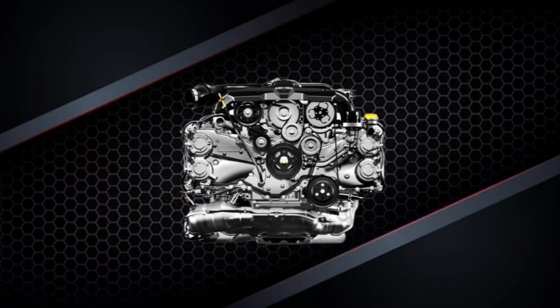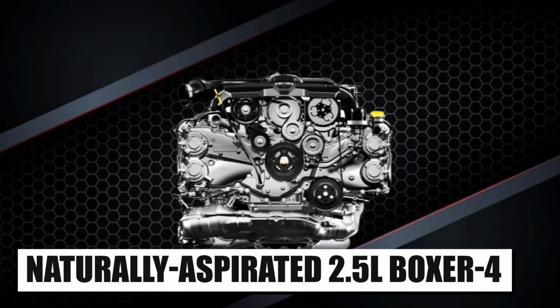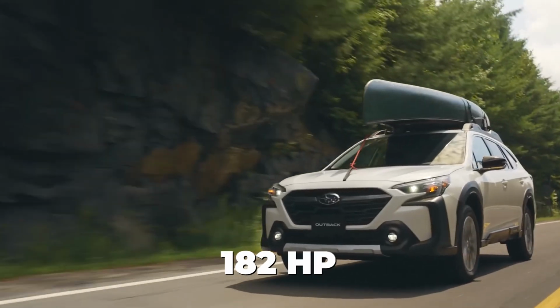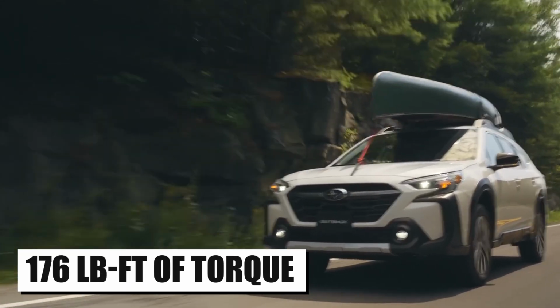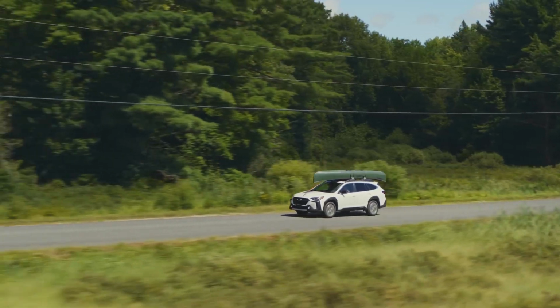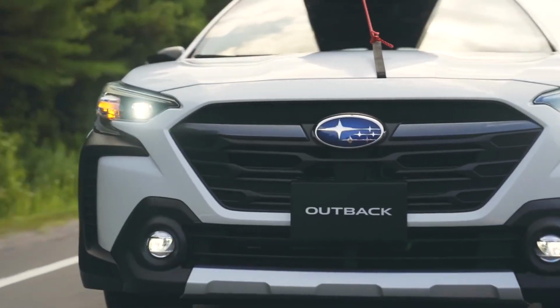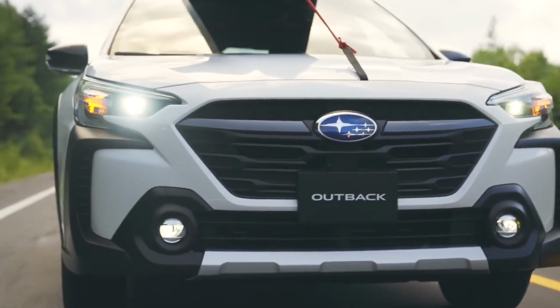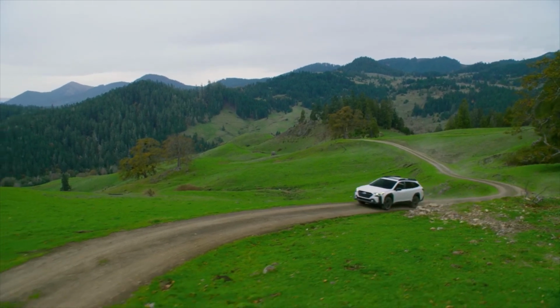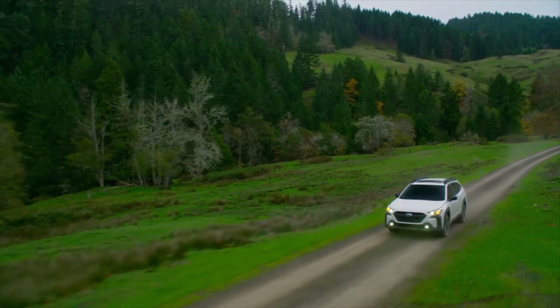The entry-level engine of the Subaru Outback is a naturally aspirated 2.5-liter Boxer 4, which produces 182 HP and 176 pound-feet of torque. This might sound underwhelming, especially with the constant push for overworked turbocharged 4 cylinders that produce 200-plus horsepower. However, you have to remember that a naturally aspirated configuration also brings in a lot of benefits.